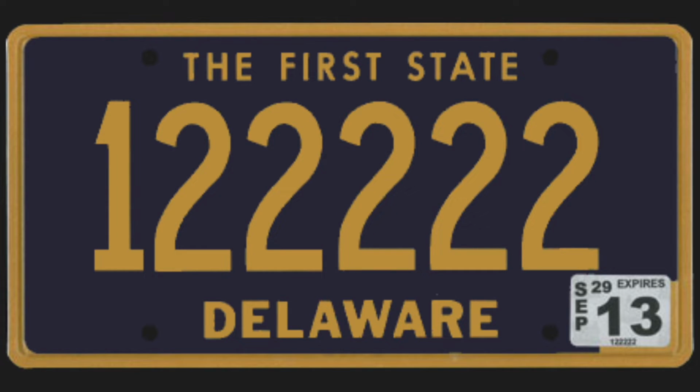And then we have Delaware. I guess this was the best picture I could find. Again, very simple. They have the nickname, the first state. It is the first state admitted to the Union. And then they have the name of the state at the bottom. But there's nothing else to it. But it's okay. I will accept it just because it's simple and readable, and the color combination is not bad.